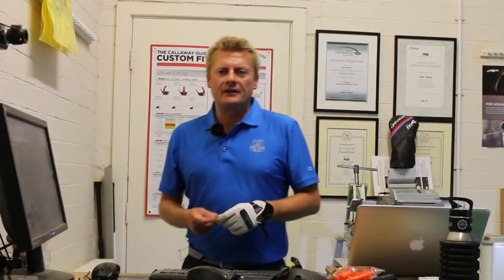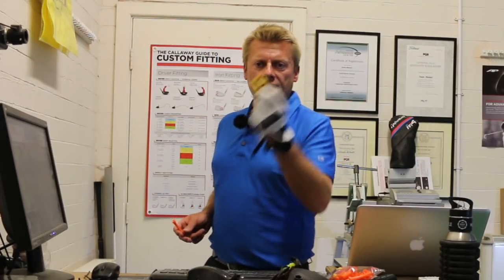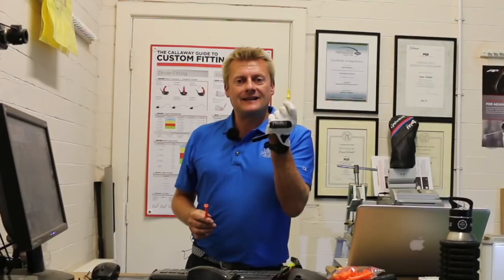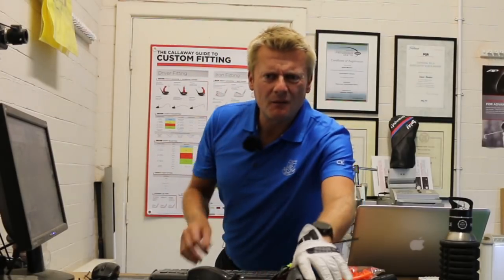So what I'm going to do first of all is hit a handful of balls off this tee-peg. This is 1 3/4. I'm going to play off this one, which is 2 3/4 in length. Right, that number is irrelevant. Does a higher tee-peg make a difference? Does it beat the low peg? Can I explain a little bit about why?